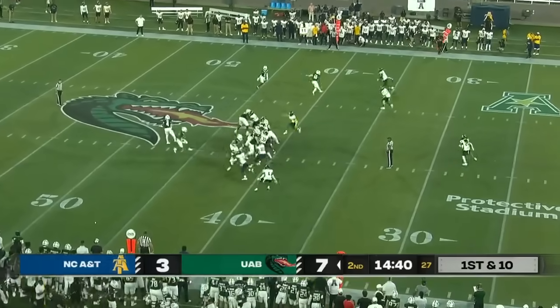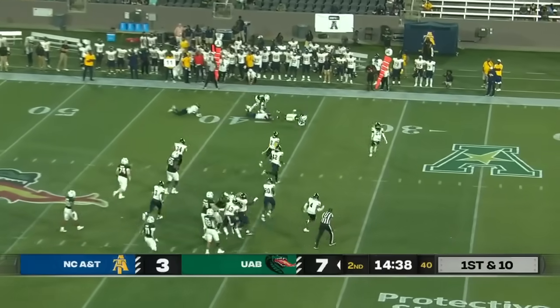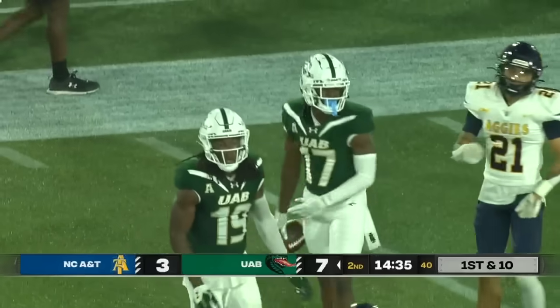Matt Hasselbeck called him and said there's a school in Nashville, Tennessee that's looking for a head coach. And Dilfer said, man, I'm on it.